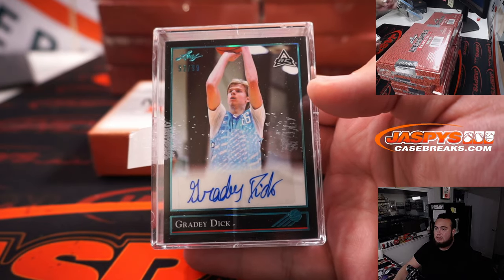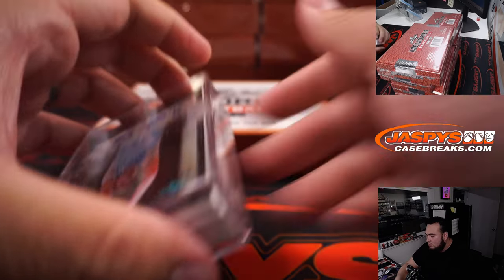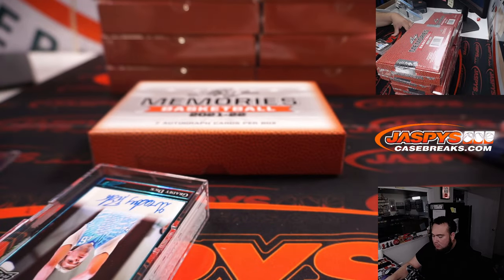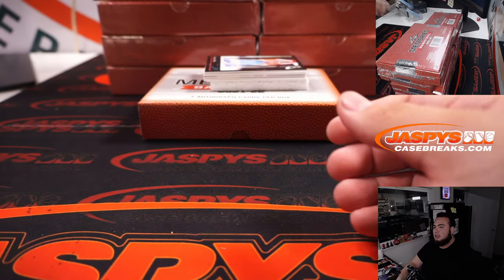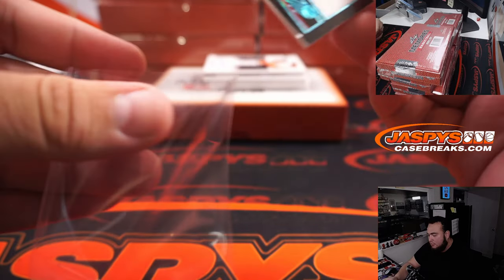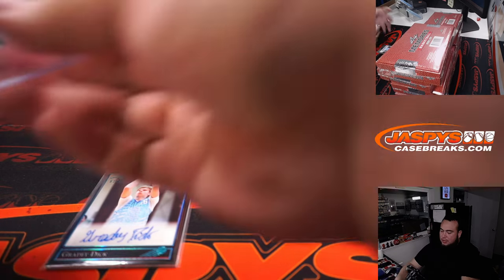Just like Graydon Dick. Wow, this is really stuck there. And just like most Leaf products, usually the biggest names are right at the bottom. So we'll see there. Here we go. First one is a Leaf XRC, 52 out of 99, Graydon Dick. And I think these are all going to be 55s, which just in luck, my wife found a case of 55s. So we are able to actually use them.